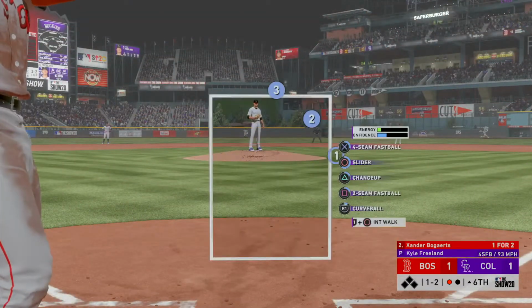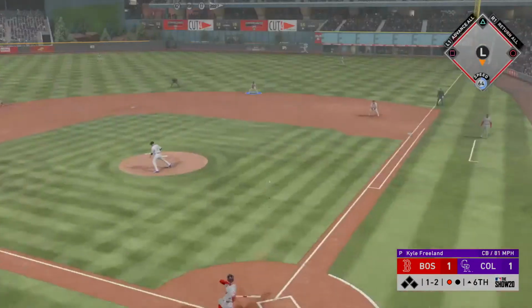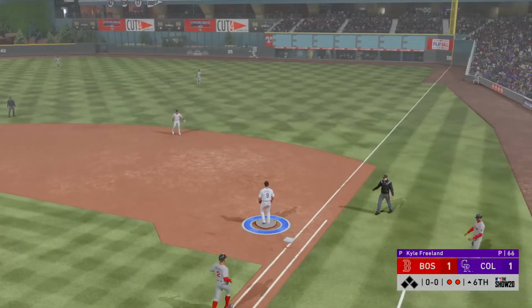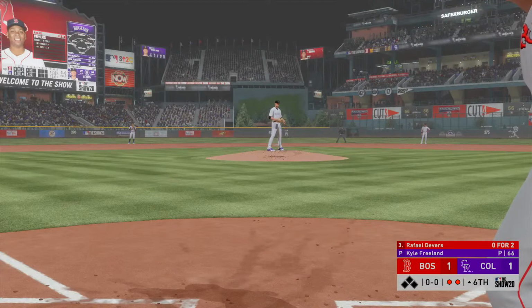To 1-2 now. Now here's the pitch. Hit hard on the ground to second. Rogers picks it up. And there are 2 away now. Here now is Rafael Devers, 0 for 2 on his line thus far.